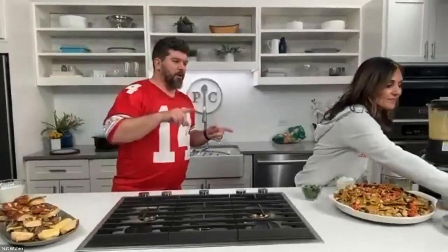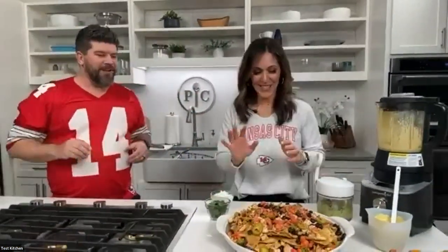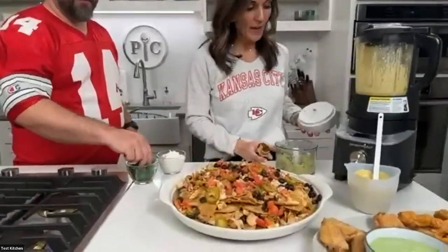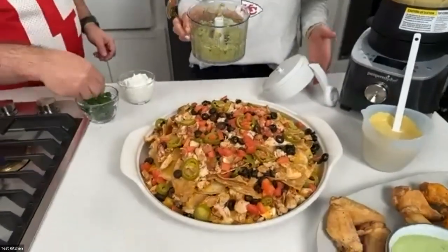Yeah. So now we're going to finish up the nachos that are still high, still Abby high. So we're going to settle down a little bit. We also have a quick guacamole that we made in the manual food processor, which is also on sale this month. So great for guacs, for salsas, for sauces, just chopping up veggies.